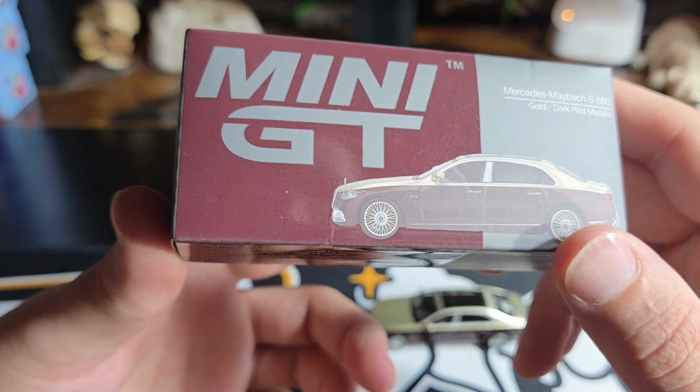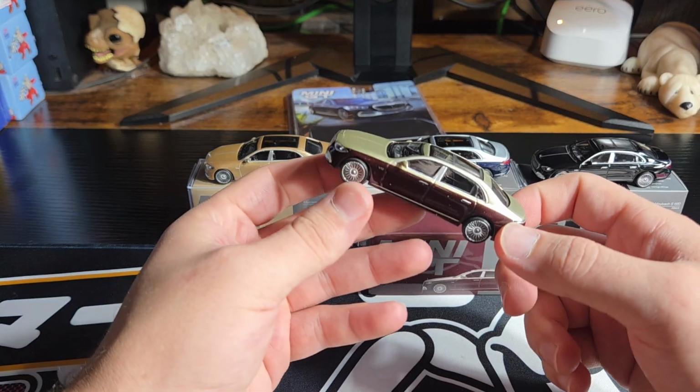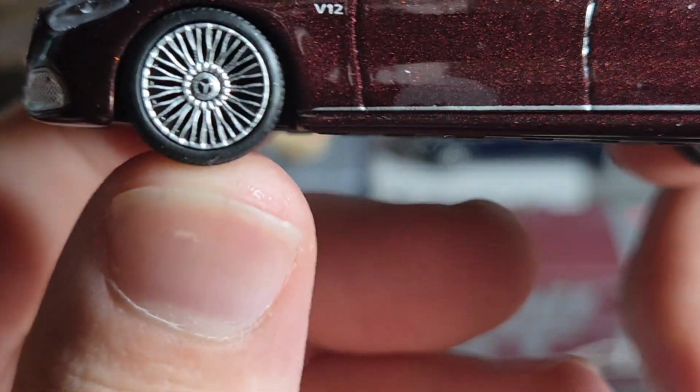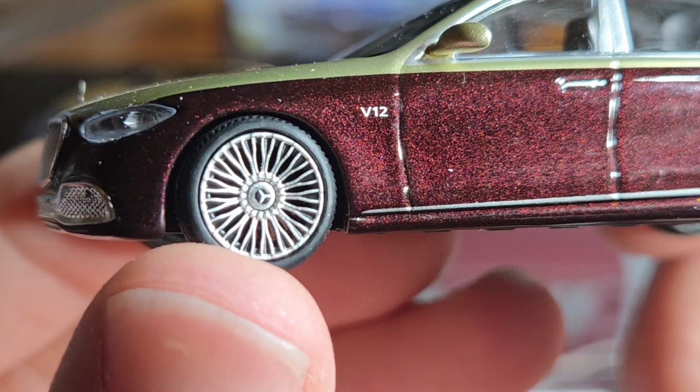Like, that looks brown. Well, no, it kind of looks red now. It's like a reddish brown. Same as the paint on the car. But here it is. So you will have the same exact wheels as all the other ones. Very nice lace-type wheel with the Mercedes logo in the center. You've got your V12 logo right there.